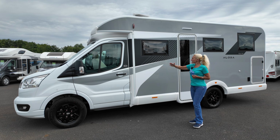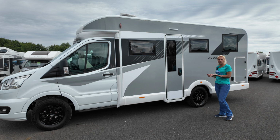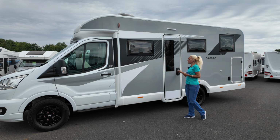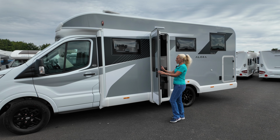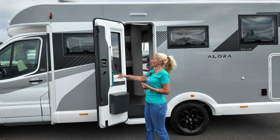So that is the near side of the Alora. What we're going to do now is venture inside and take a closer look. So if we open the door, that holds back there. It won't, you have to give it a good pull to close it again.